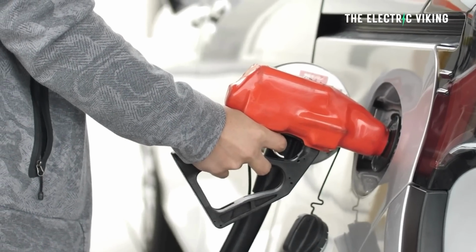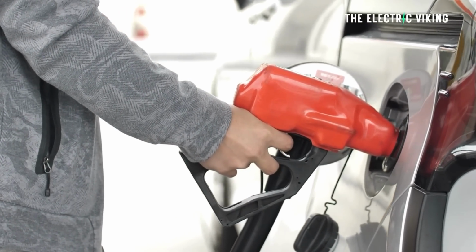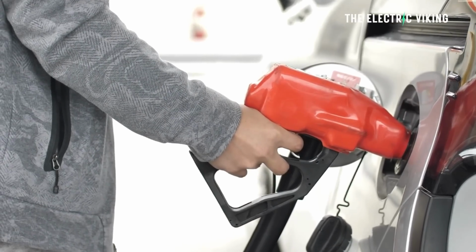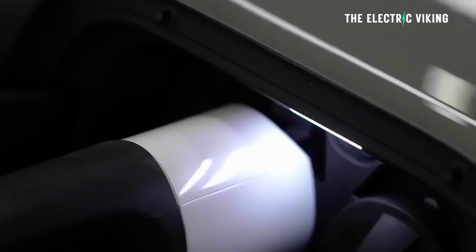Now, I should point out, though, it's not really a fair comparison because you can't do that at home, can you? You can't put gasoline in your car at home. At least 99.9% of the world can't do that anyway. So electric cars at this point in time obviously have a huge, huge advantage.